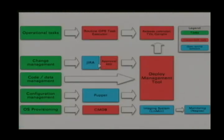That is pretty handy. So our ecosystem of tools looks like this. On the left side in green is basically all the stuff that we need to do.